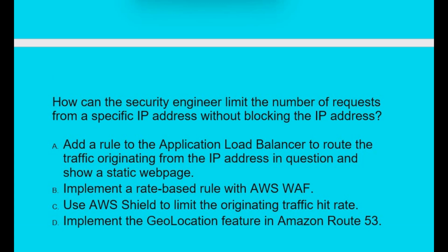How can the security engineer limit the number of requests from a specific IP address without blocking the IP address? Option A. Add a rule to the application load balancer to route the traffic originated from the IP address in question and show a static web page.